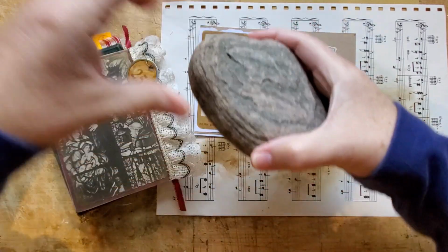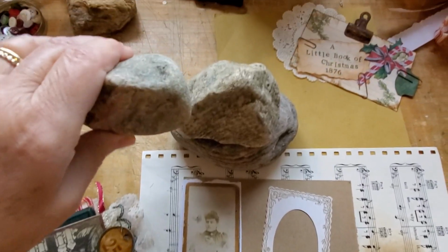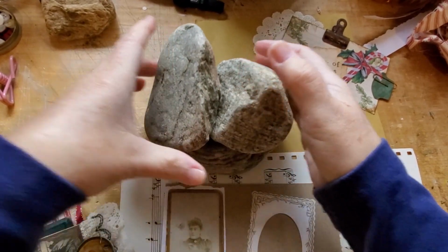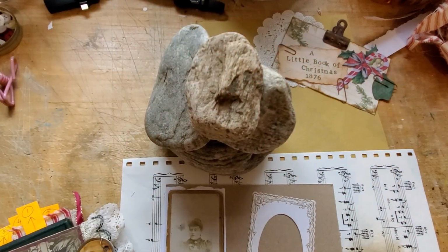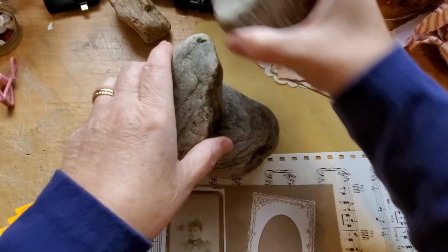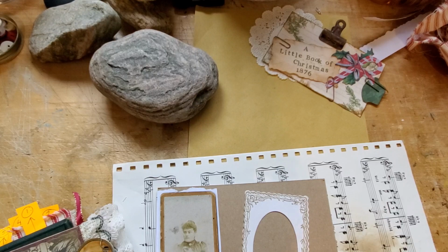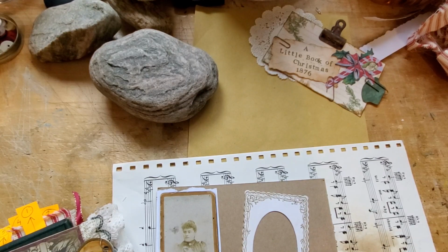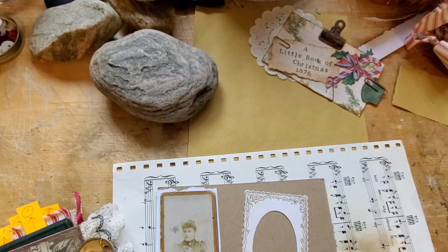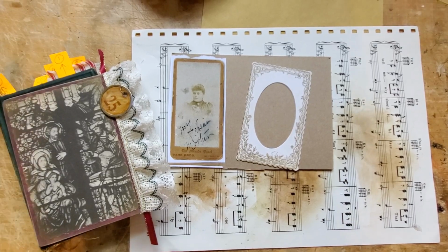Handy dandy rock. My rocks crack me up because in order to make more room on my desk, I tend to end up building inuksuks on my desk like this. Before you know it, I've got this pile that reminds me of an inukshuk. And if you don't know what an inukshuk is, you should look up the inukshuk. I-N-U-K-S-H-U-K. Inukshuk.